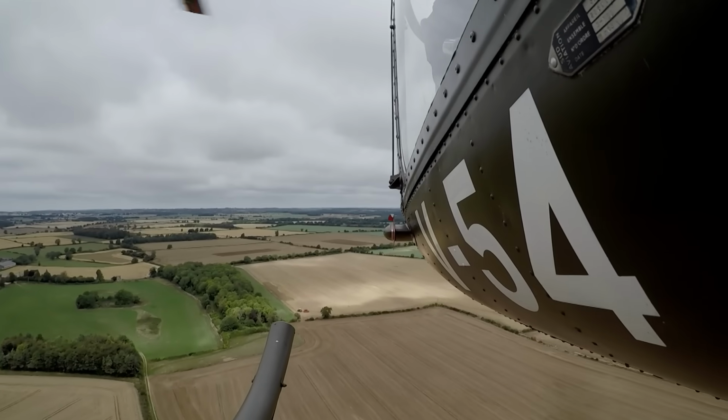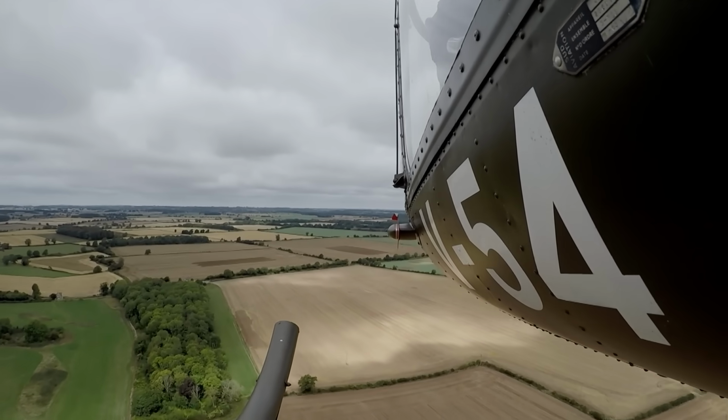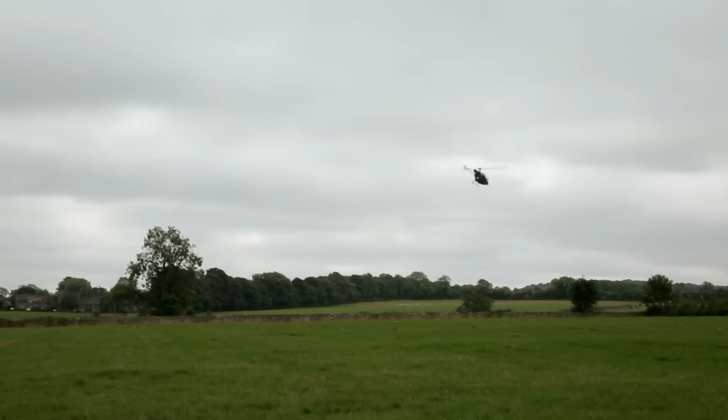Delivering maximum punch for minimal weight, the turboshaft engine took helicopter design to new heights. The turboshaft really was a game changer, and what this allowed designers to do was to build bigger and more powerful helicopters.